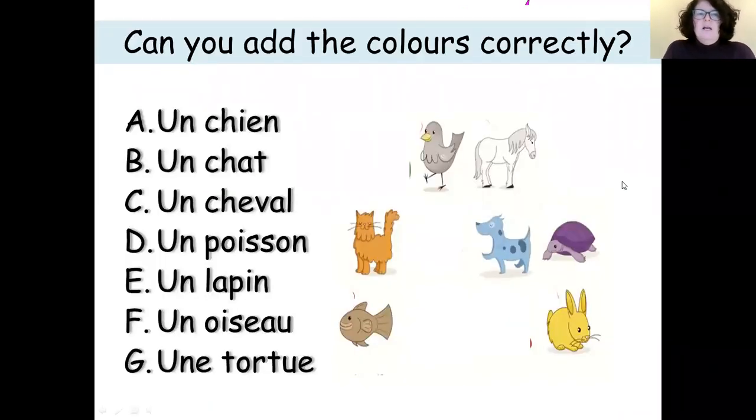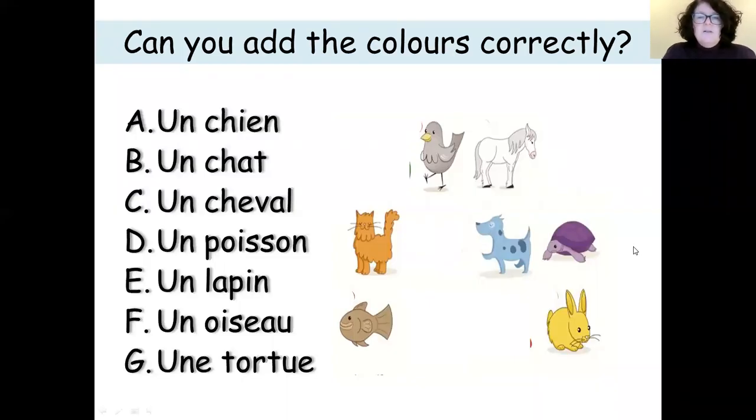On va continuer. So now I want you to see, can you add the correct colors to the list here? So you have 1, 2, 3, 4, 5, 6, 7. Il y a 7 animaux. So you've got 7 animals. I want you to do this as a writing task. Write down the color that corresponds with each one. Okay, pause the video while you do that. Okay, on va continuer. So I'm going to say the answers verbally to you.